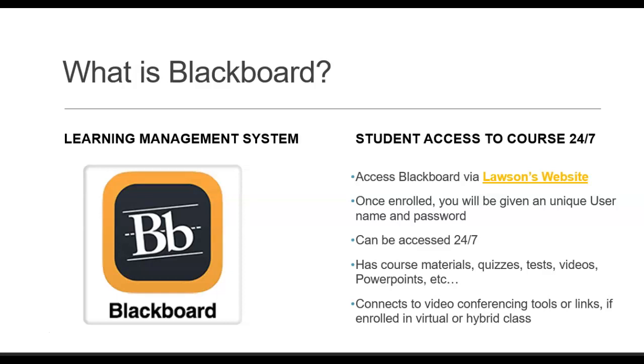I just wanted to let you know that the way you get into Blackboard is through Lawson's website. Once you're enrolled at the institution, you'll be given a unique username and password. You can access Blackboard 24/7. This is where you're going to gain all your materials, your quizzes, your tests, your PowerPoints. And this is also where you would connect with video conferencing tools like Blackboard Collaborate, which is what you just saw in the video. And some teachers use Zoom, which I know many of you are already familiar with.